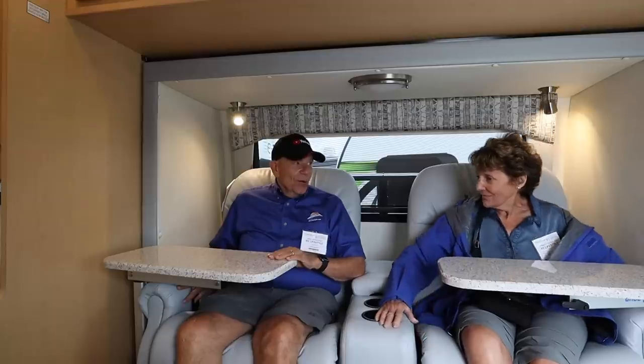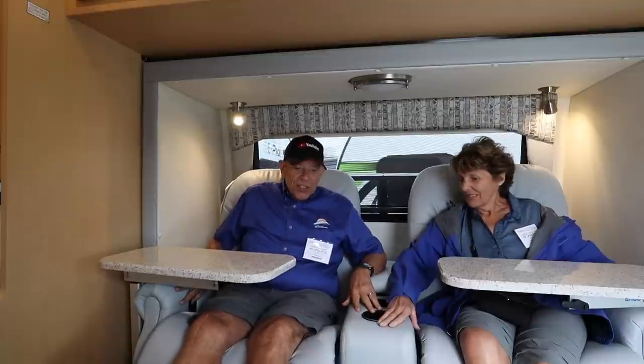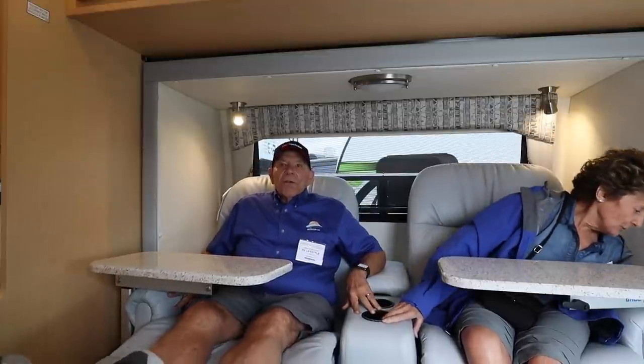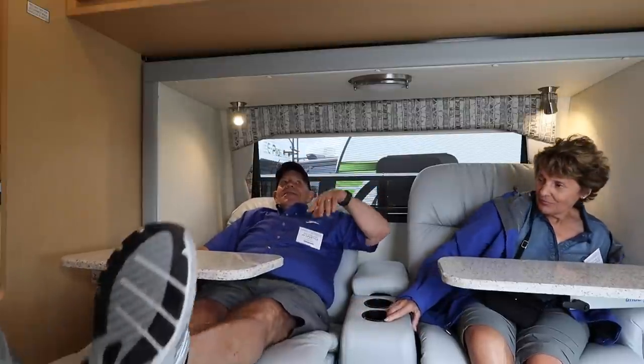This is a huge wardrobe. Lots of room here. Oh my gosh, is this comfortable. Look at these lounge chairs and this little switch here. I have got to find the switch. Oh my gosh, look at that. I can just stretch right out on here.